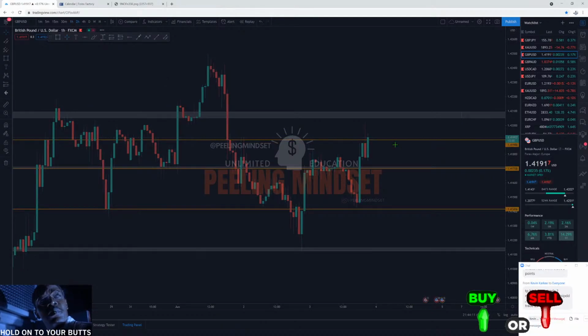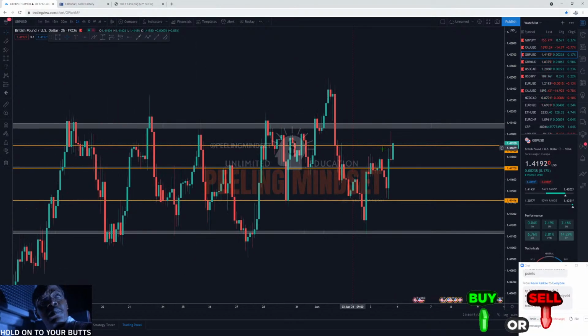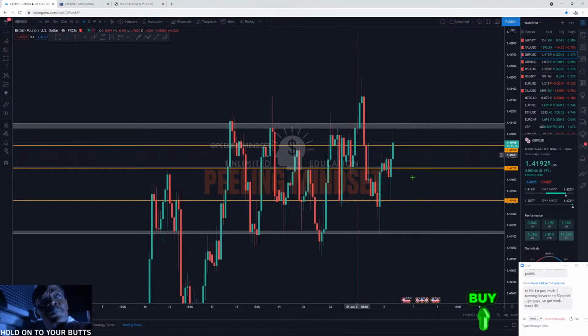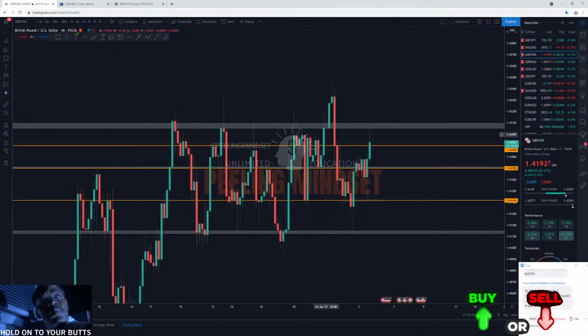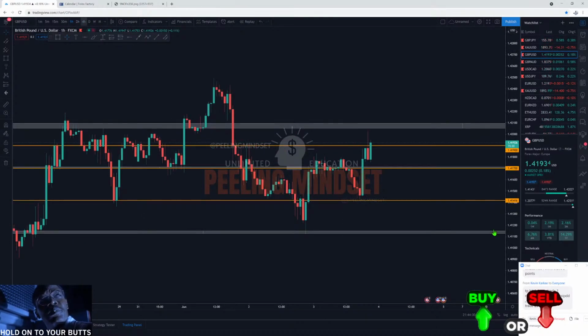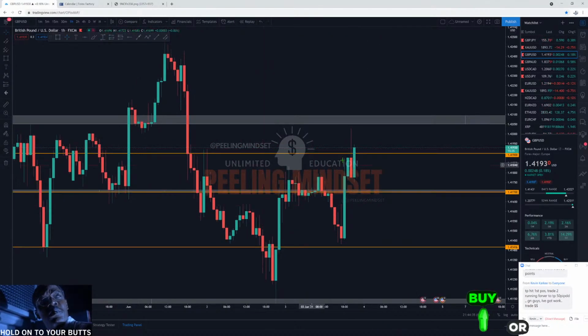So what I'm going to do is look at pound USD, looking at the previous 2-hour candle close bearish. All right, so dodgy bearish, dodgy little boy. So I am looking to see if I can take any sort of buys in pound USD. Looks like there's a cleaner range here.